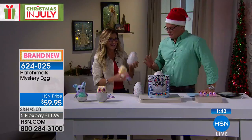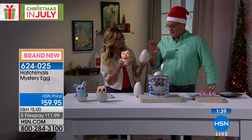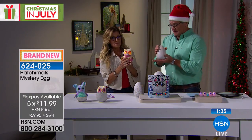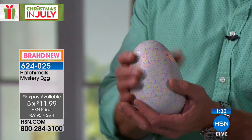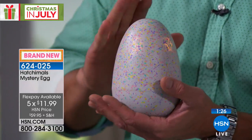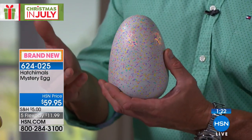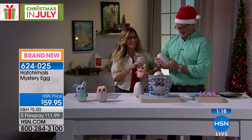You know what I love about this toy, too, is it's very substantial. I know you're looking and you're saying $59.95, but you have to understand, this toy does a lot of stuff. It's heavy duty. The shell feels like a real shell. All the interactive parts, the lighting and the different colors. There's a lot that goes into creating a toy like this and giving the kids a real sense of raising something from the time it's an egg. Exactly. It's such a cool thing.